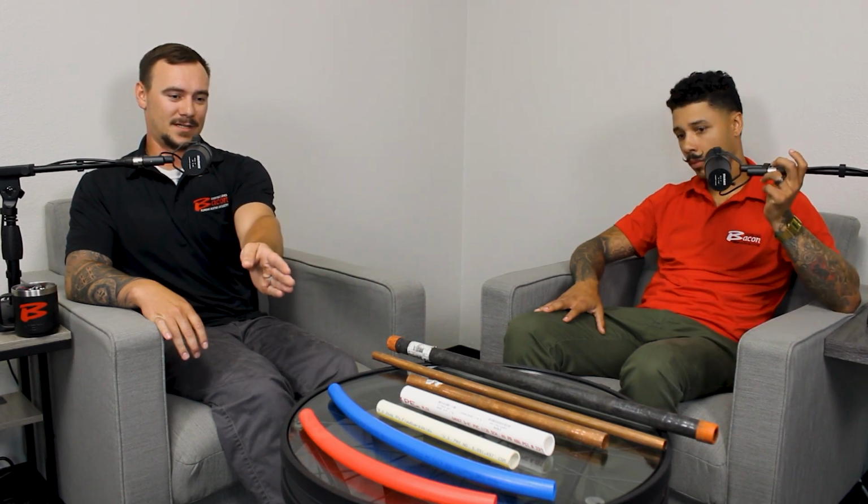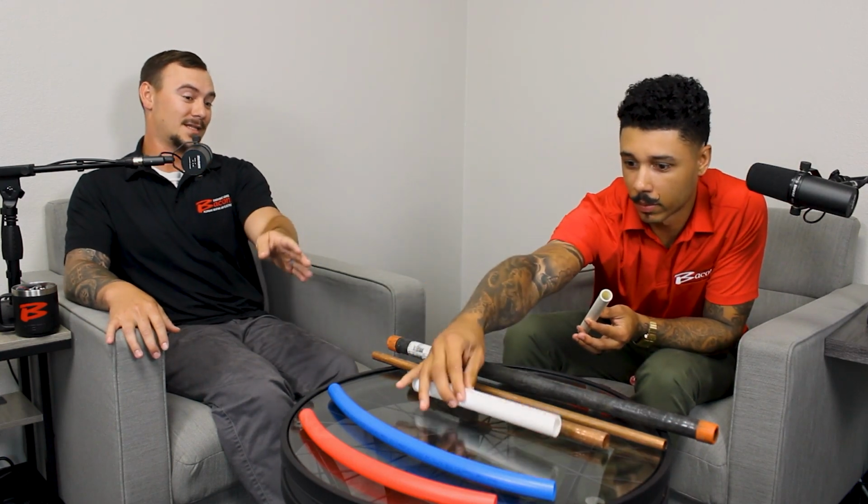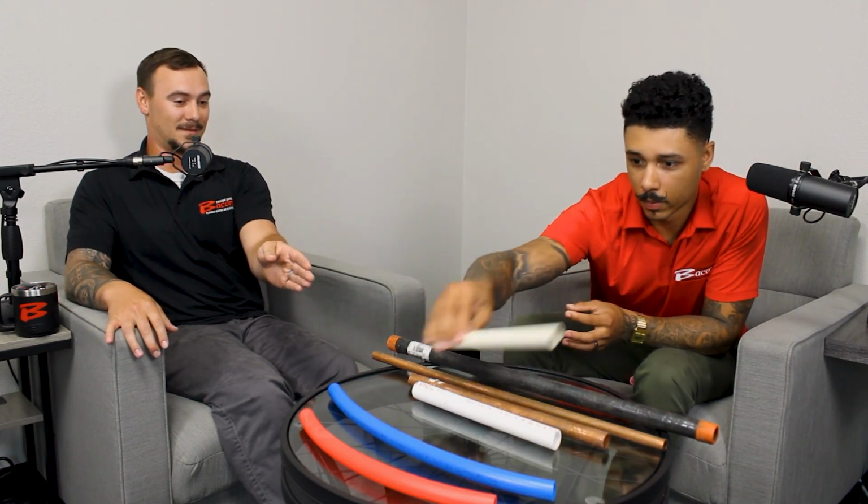So we have two different types of PVC here. One is white, like a bright white PVC. The other one has a yellow tint to it. So the white one, that's PVC, right? A lot of times you will see that in an irrigation system. You'll see it occasionally in a water service to the home. Water service being from the water meter out front to the edge of the foundation. Occasionally you'll see PVC run there.